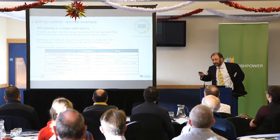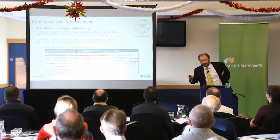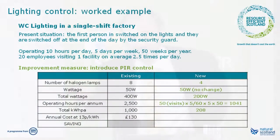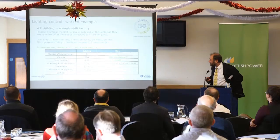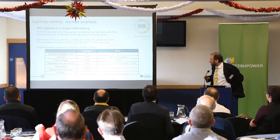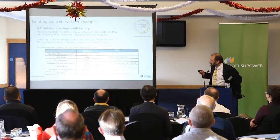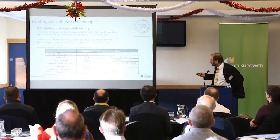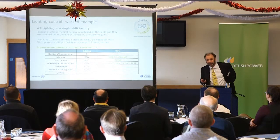The operating hours per annum is a little bit more complicated to calculate. You can see a 5/60 in the middle of there. That's your 5 minutes, if you put a PIR operating for 5 minutes every time somebody walks in the room. 50 visits a day, that's 20 employees going 2.5 times a day, times 5 days a week, 50 weeks a year, gives you a total operating hours which drops from 2,500 down to just over 1,000.